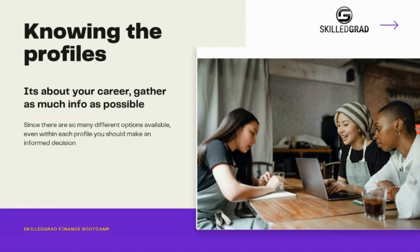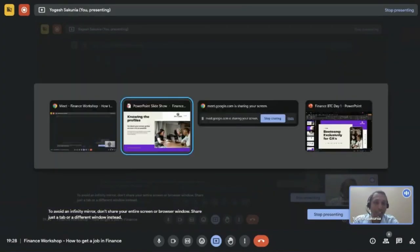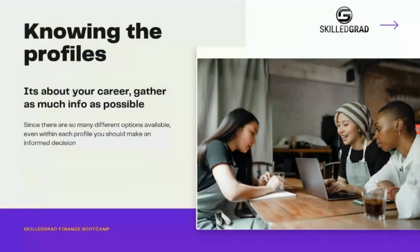So you need to make your network big. When we say making your network big, it does not mean I send connection requests to thousands of people and whoever has accepted knows me. You need to work over a period of time to get to that. You said you are currently in your first year of MBA, right? So you have enough time to build your network in the next 1.5 years. Yes, sir.